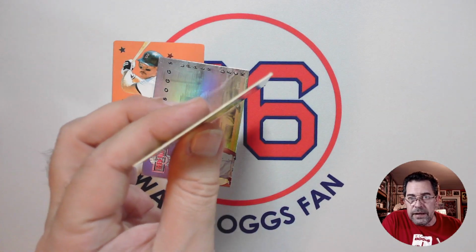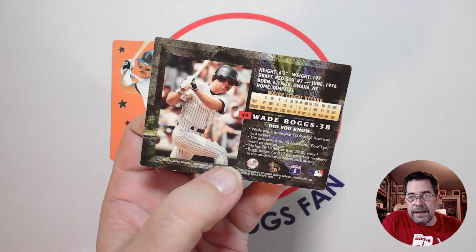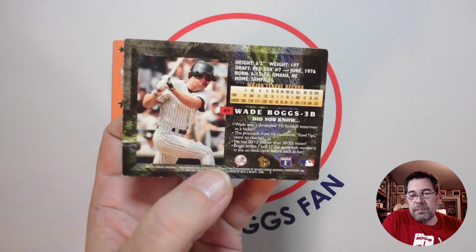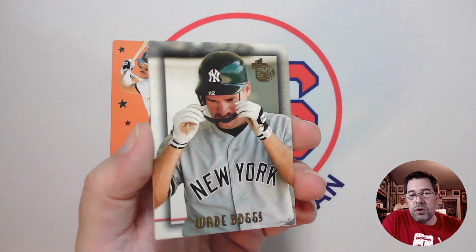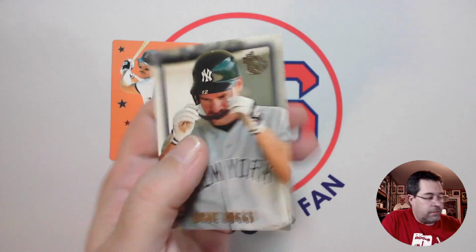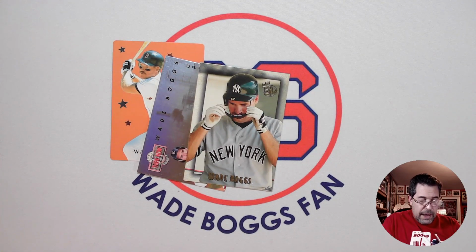So it's a thicker card from what would normally come out in 1995. But pretty cool design concept by Topps. There's also a gold version where the entire card has a gold hue to it, but this is the base. Really nice.